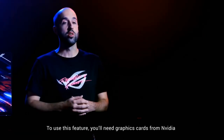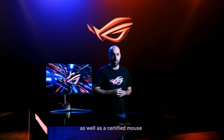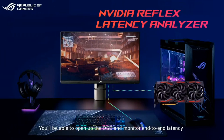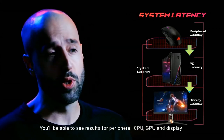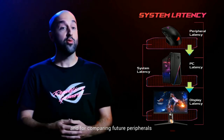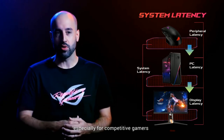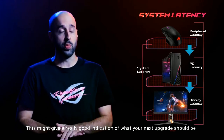To use this feature, you'll need graphics cards from NVIDIA, as well as a certified mouse. With both plugged into the display, you'll be able to open up the OSD and monitor end-to-end latency. You'll be able to see results for peripheral, CPU, GPU, and display. This is great for quickly identifying any issues with hardware setups and for comparing future peripherals. Especially for competitive gamers, this might give a really good indicator of what your next upgrade should be.